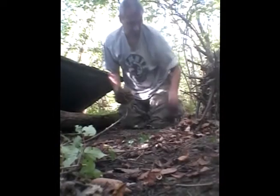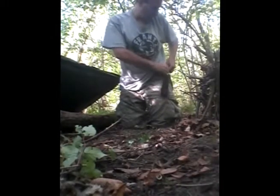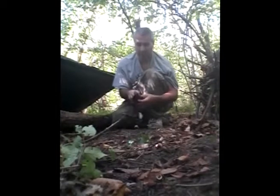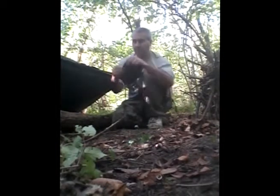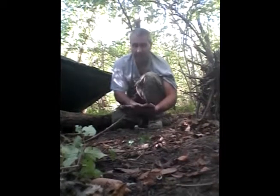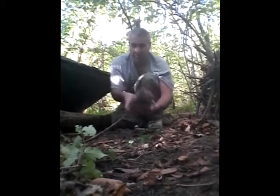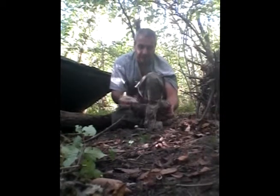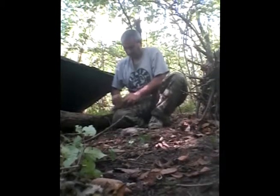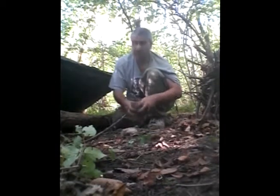My tinder bundle material, I'm going to set it on my garbage bag so it doesn't get wet off the ground. Pull my favorite fire starter out here. Alright, this leather pad here is 6 inches by 6 inches. I completely impregnated it with beeswax, and that makes it waterproof, so I can isolate my tinder bundle off the ground in case the ground is damp. I'll take my cattail fluff there. Make my bird's nest.